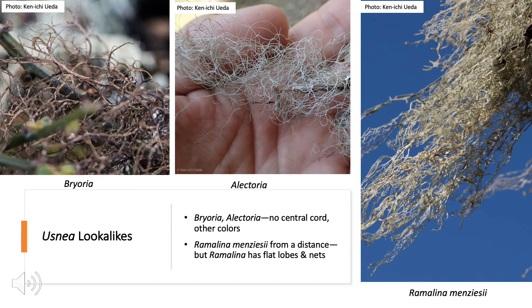And from a distance, you might confuse Ramalina menziesii, in that right picture there, lace lichen, with a long pendulous species of Usnea, like old man's beard. But up close, they're really very different. Ramalina has these flat lobes with these little distinctive nets instead of Usnea's round cylindrical branches.